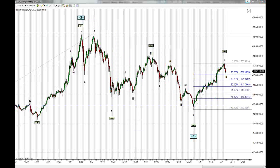Traders, I've gone ahead and done just that. I have created a Fibonacci retracement sequence or level starting from our bottom 1520, top 1763. You can see that 1706, it's our first level. We came close to that, but we haven't hit it. Next level is 1671. That's a 38% level.